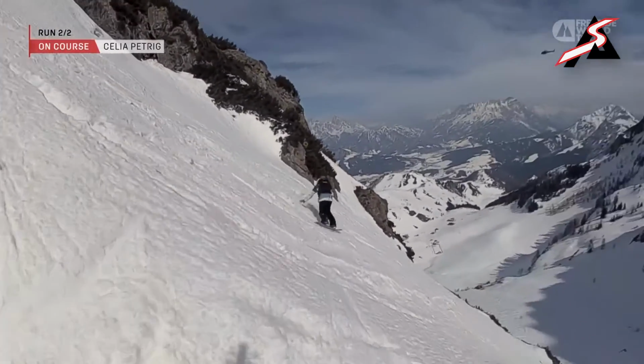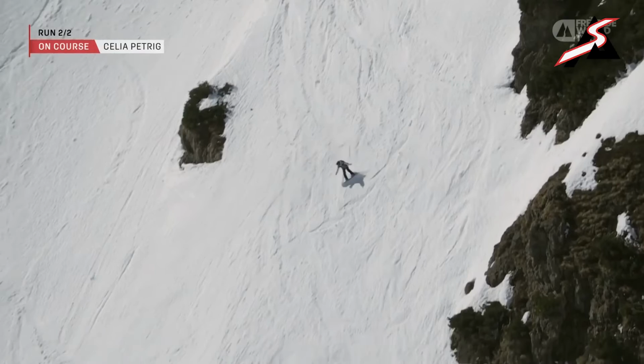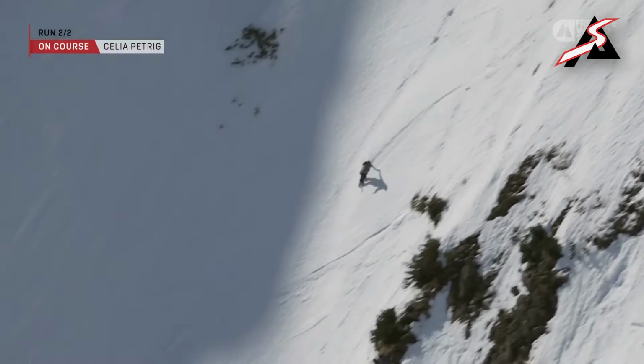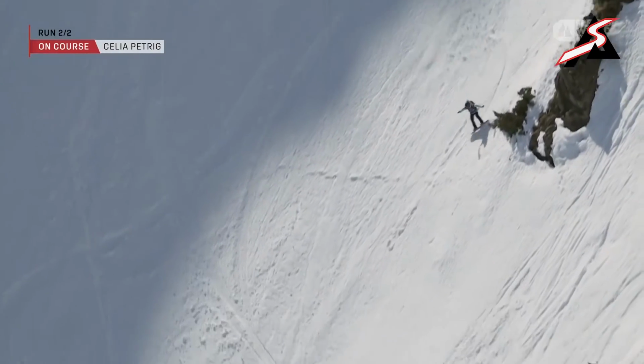180 off that, riding out switch and then reverting back around to regular. So Celia looking way more aggressive already than she did in the first run, and bringing a lot more pace as well. She's looking pretty smooth out there.